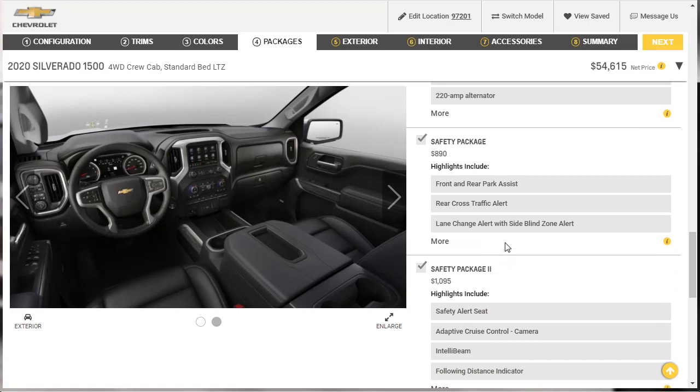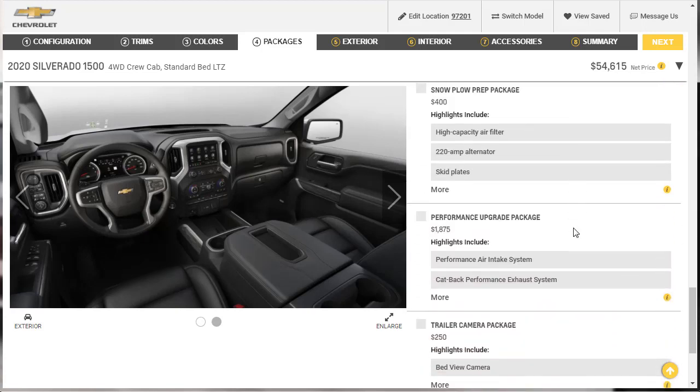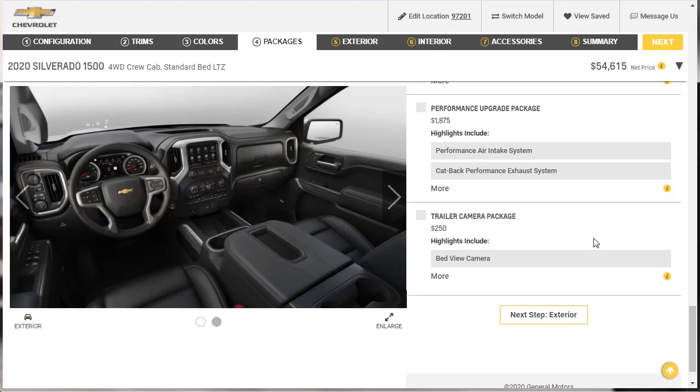So that's going to give us all our front and rear park assist, rear cross traffic alert. Basically, most of all that safety technology I was just hemming and hawing about, saying that we needed to get. So we got, what was that, 4 packages. We're sitting at $54,000, which is weird. That's cool.